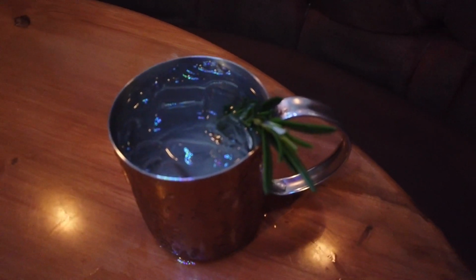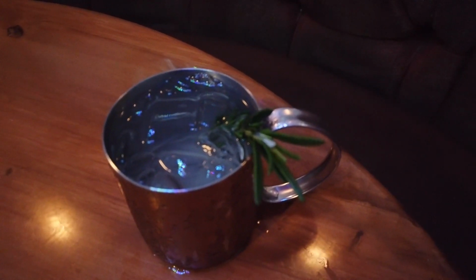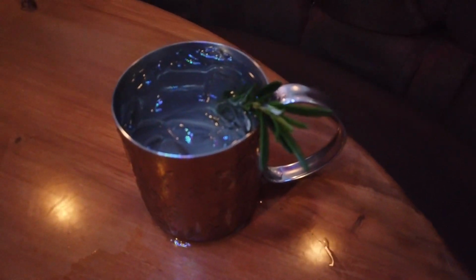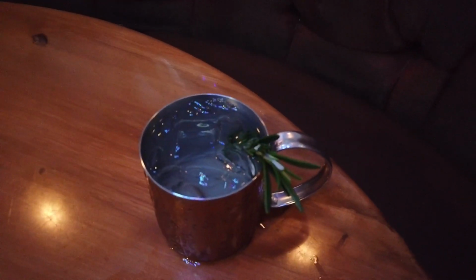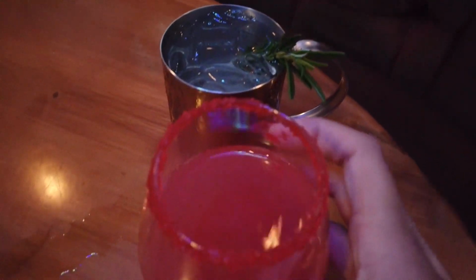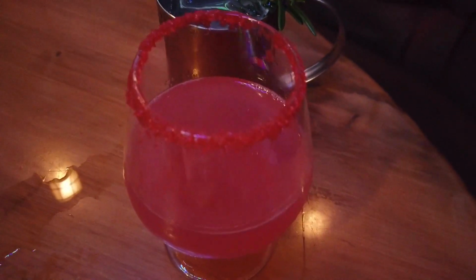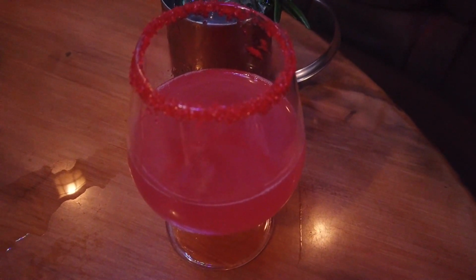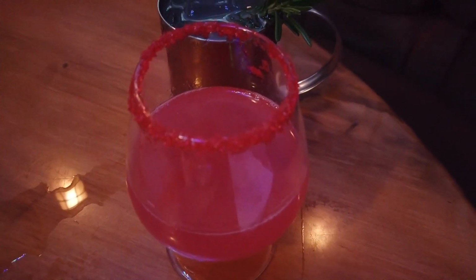Once again, this is the Yule Mule, which is a very fun name. It's Bombay Sapphire Gin, cranberry juice, rosemary simple syrup, a sprig of rosemary there, lime juice, and ginger beer. So a fun holiday twist on a classic cocktail there. And then they also have the Clausmo, which is literally glittery, which I always appreciate. It's Absolut Citron, Cointreau, lime juice, cranberry juice, and then that shimmer and edible glitter up around the rim as well. First up, the Yule Mule.